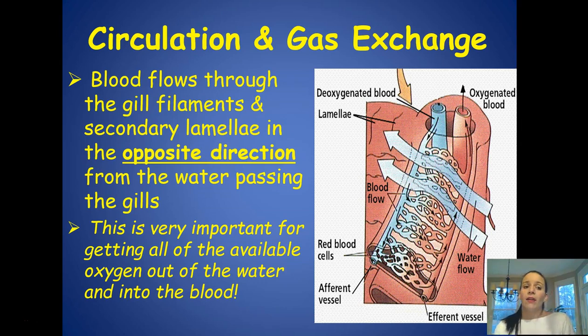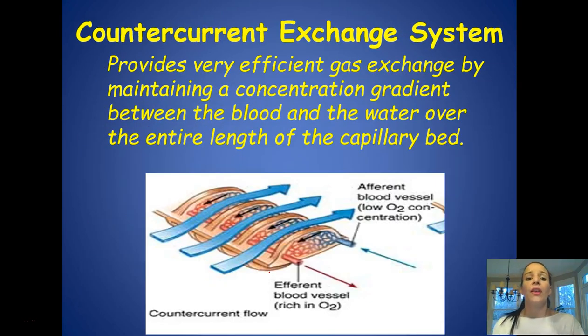When we talk about then the gills with the blood, the blood flows through the gill filaments and the secondary lamellae in the opposite direction. So the water's coming this way and the blood is going against it. This is really, really important to make sure that all of the oxygen possible is gotten from the water and goes into the blood. So the countercurrent exchange system then is just that very efficient method of gas exchange.